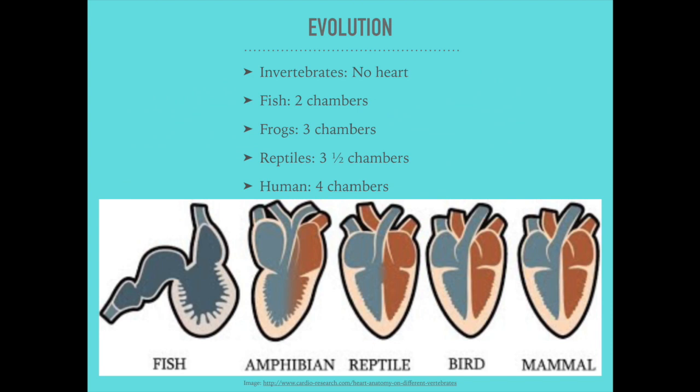As creatures have evolved, they have developed more complex systems of oxygenating blood. Invertebrates are low on the evolutionary scale and thus have a less evolved heart. In fact, invertebrates don't even have a heart. They absorb oxygen straight through their skin. Next on the evolutionary scale are fish. Fish only have a basic circulatory system whose heart has 2 chambers.